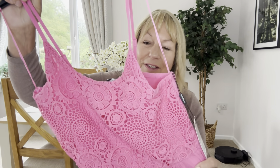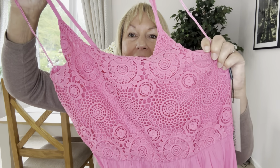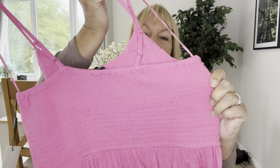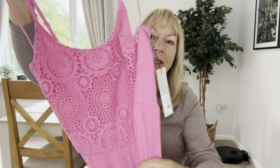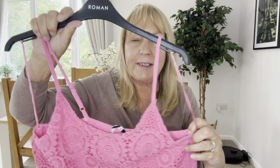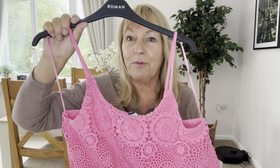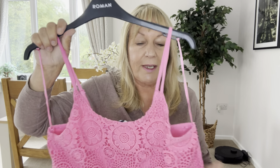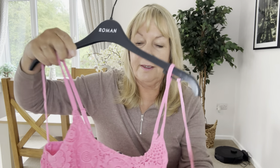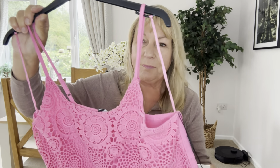So this is the first item. It's this lovely fuchsia pink. So it's got a laced bodice and it's sheared. So you've got sheer elastic on the back and then it just flows and it's a midi. But I love the colour of this. They had about 5 different colourways. They also had it in white, but I thought this fuchsia pink was gorgeous. So it does have adjustable straps, and I just love the colour. So I'm hoping this fits okay.